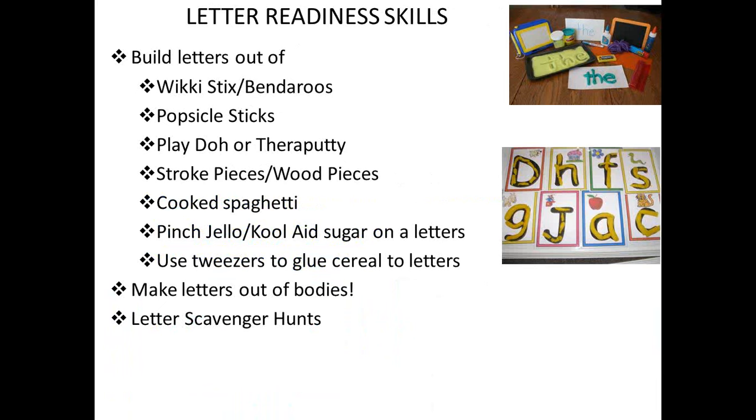So like I said, when it's time to actually write, learning to build the letters, how to make the letters, you know, building letters out of various types of materials. My favorite thing out of this list is cooked spaghetti because it's cheap and a fun, weird texture. So I might make a pound of spaghetti and use it, or have the teachers do that, and it sticks to the table. They get to build all different types of things.